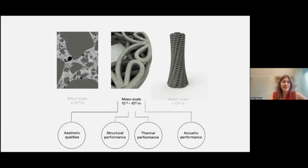By designing the print paths directly, we can vary the spatial structures and densities over a printed volume, which will significantly affect the material's performance. This can open up new aesthetic qualities in concrete printing, but also affects structural and functional properties such as thermal performance and acoustic performance. And I hope, and I think, we will probably see examples of this in other presentations.